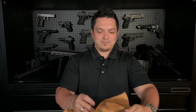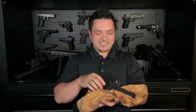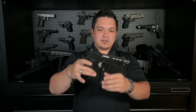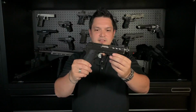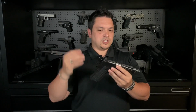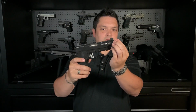Oh man, I love this when the guns come in butcher paper. That tells you something, right? So look at this beauty. Holy smokes, is this just a sexy gun? I mean, look, oh my gosh, where do I even start? Just look at it. Just the sights, even the threaded barrel protector.